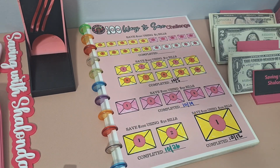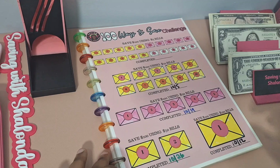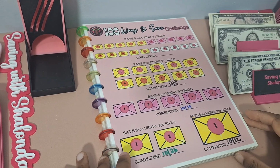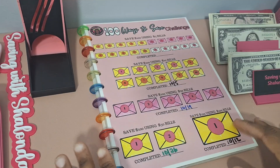All right, so we finished that challenge today. And then, like I said, up here is my bingo section. So I'll be finishing that up tonight. The thing with my tracker is that I like to see a completed tracker by the end of the month because that means that I came to the table to do the work.